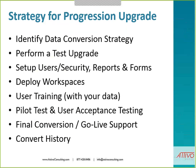In terms of a strategy for upgrading Progression, I would first identify, well, what kind of data conversion strategy should we utilize? The answer is it depends on how much and how good your data is. Then perform that test upgrade, set up those users, reports, forms, all that kind of thing, deploy the workspaces. Because we've done a test upgrade, we can do user training with your data. No bicycles or anything like that. So it's very familiar, and we can compare Progression transactions to EM10 transactions and make sure everything is jiving.